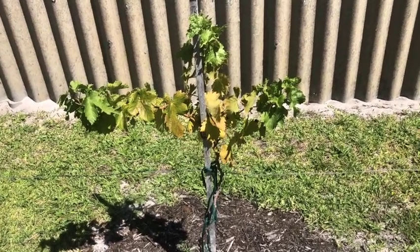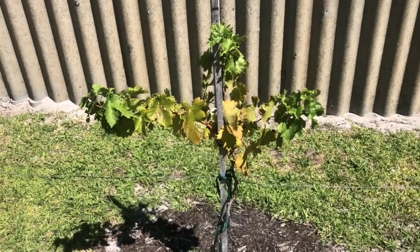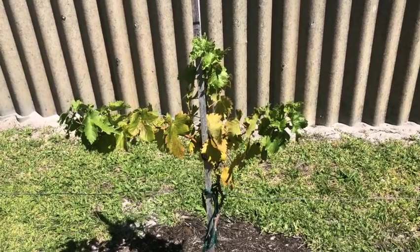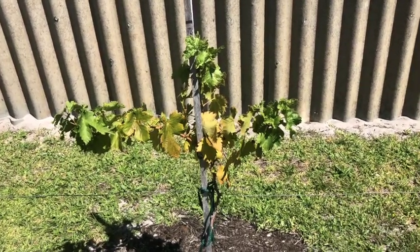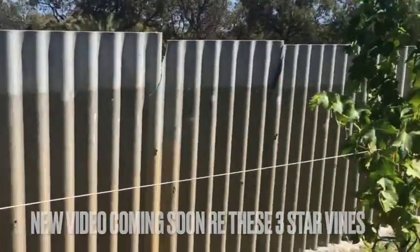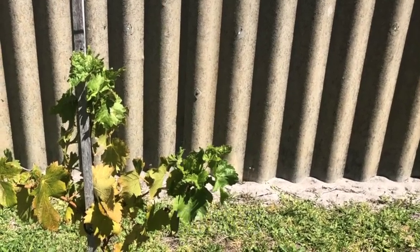This is a follow-up to a video I recorded on the 3rd of January when I was having issues and still having issues with this grapevine. Today is the 11th of March, so it's just 10 or 11 days into autumn. And unlike the other grapes that have done fantastically well in their growth, this one remains short. It did manage to put on about 20 centimetres of growth.